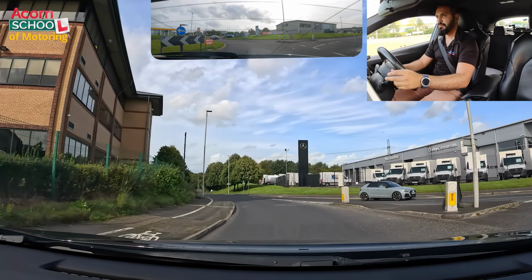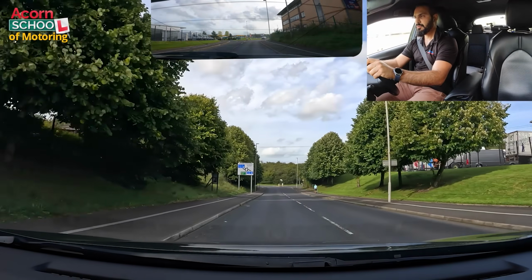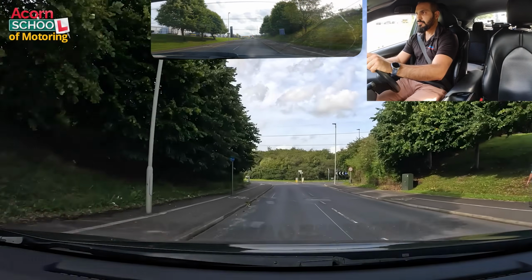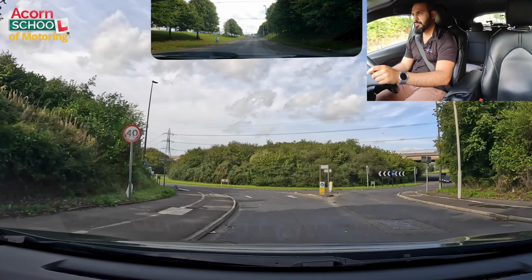And on the last video, I am taking the first exit to the left. So again, you can see a signboard there. It's telling you Blackburn and Darwen is the first exit. So I'm keeping my car to the left. I did my mirrors, signal, positioning. You can see a 40 sign. Again, I'm approaching slowly because the traffic is coming from the slip road from the motorway and from ahead.